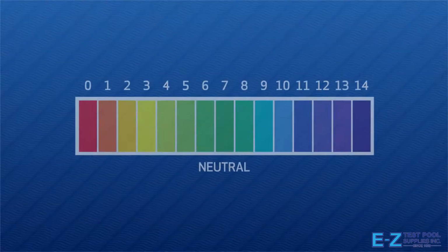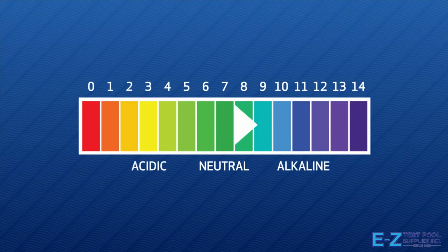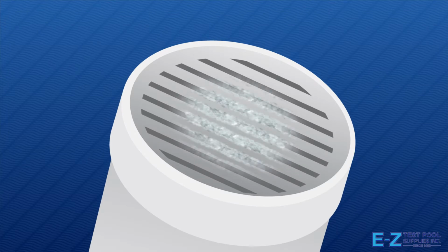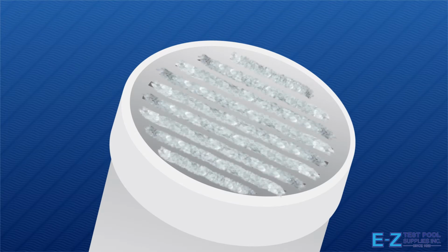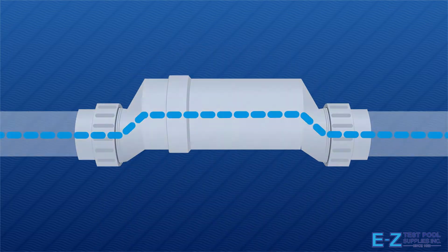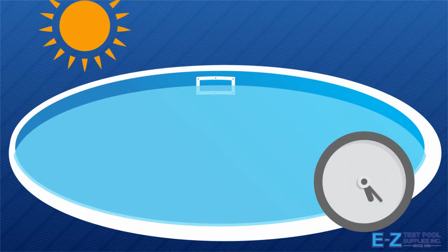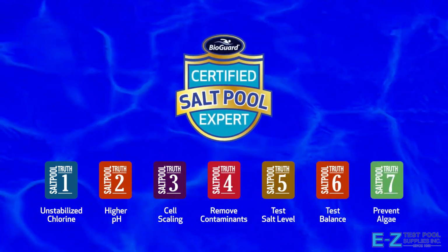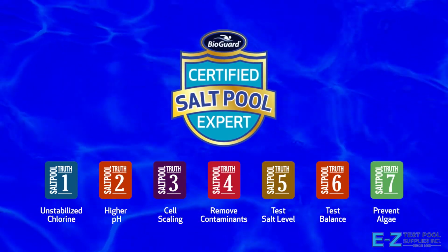For instance, they'll let you know that pH tends to run high on salt, so you need to keep an eye on water balance. Or that salt cells are prone to calcium scaling, a chalky white substance, making them work inefficiently or even fail sooner than expected. They also know generated chlorine is not stabilized and will fade away quickly, causing additional runtime to keep up with demand.